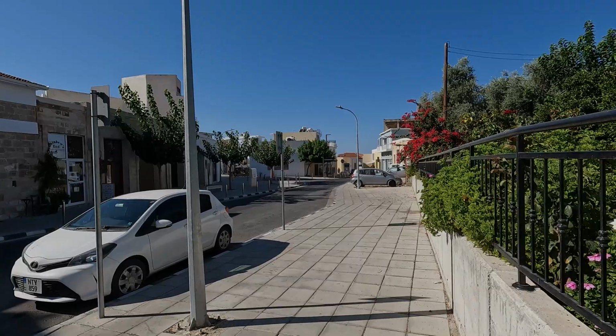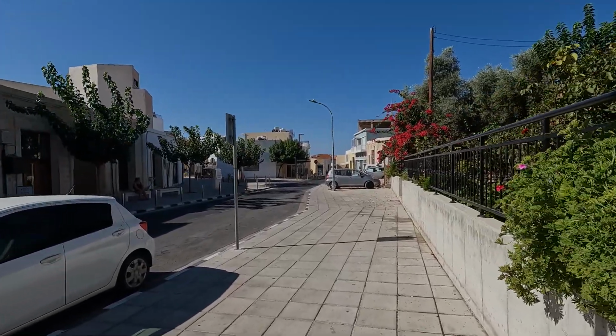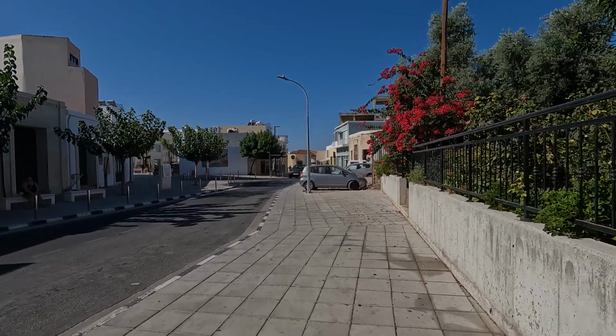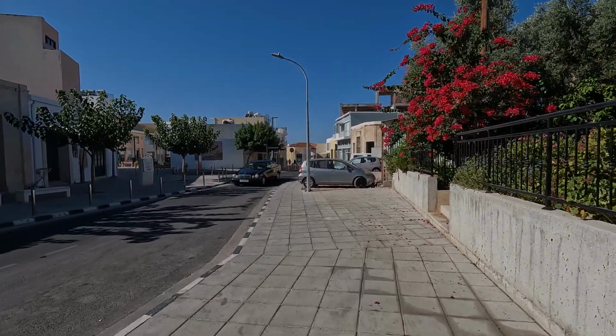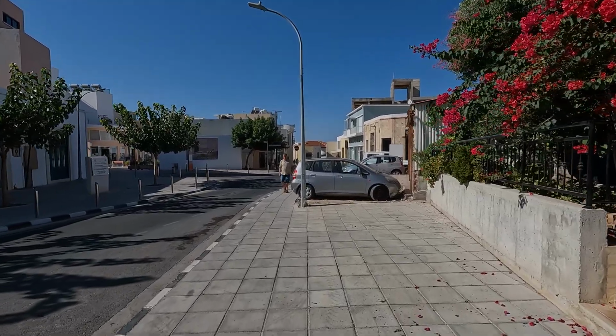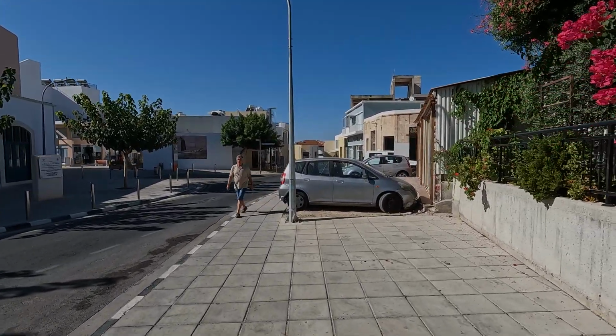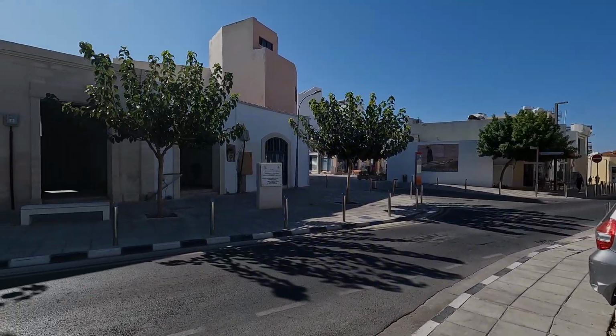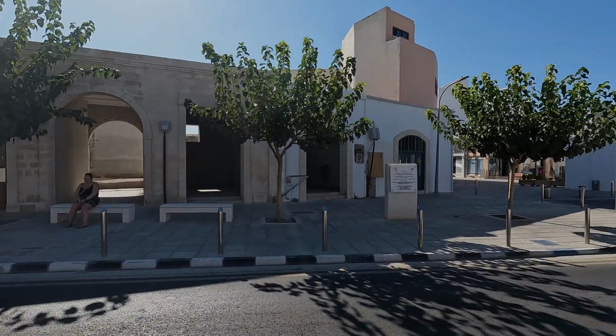And what I'm going to do is walk down to the front of the market and have a look around the market, and then continue, well, wherever I go basically. I haven't got a predetermined route.